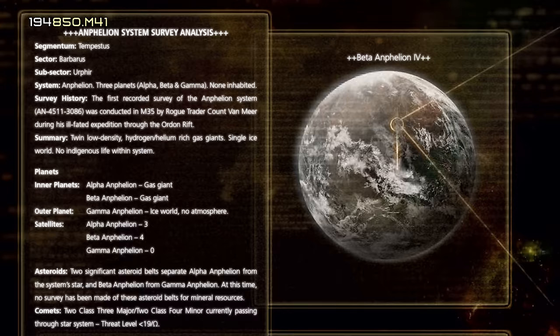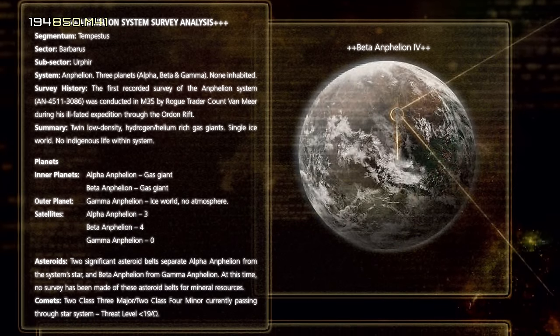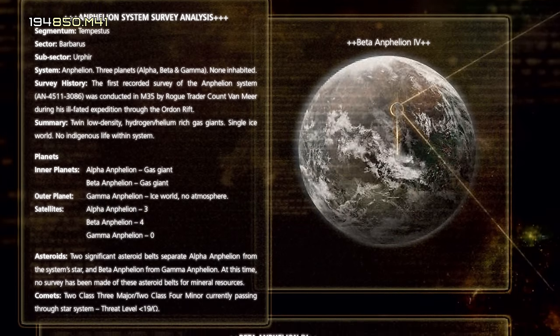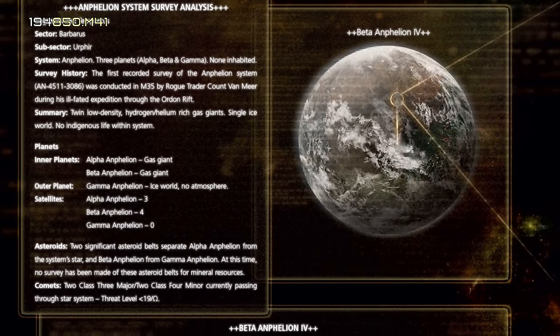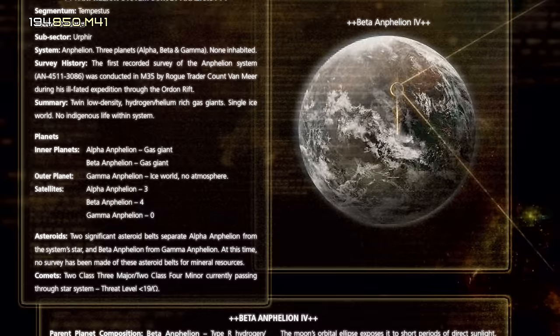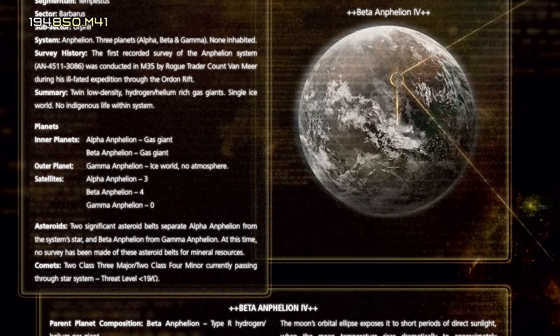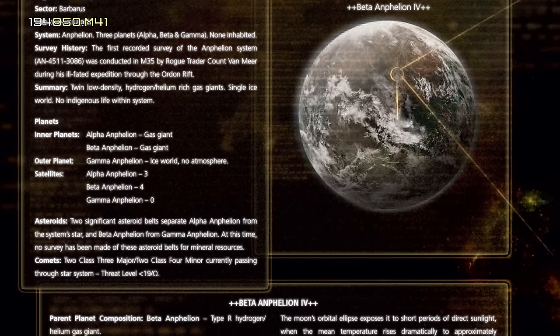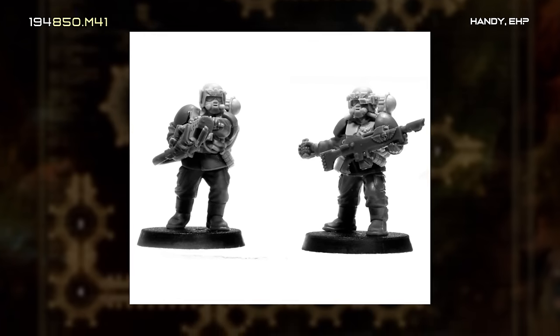The ship assigned for the mission, the Cephestus, arrived at Anphelion in 194-850-M41 and started its long journey in system, linking up with the Red Scorpions on the way. The site of the research station was Beta-Anphelion IV, the fourth moon of the gas giant Beta-Anphelion, which was the second planet around Anphelion. The moon was small and cold and covered with lakes of liquid ammonia, which had led to a jungle-like ecosystem of ammonia-based flora and a high concentration of ammonia in the otherwise breathable atmosphere. Troops would be deployed with breathing equipment in case the levels got too high.